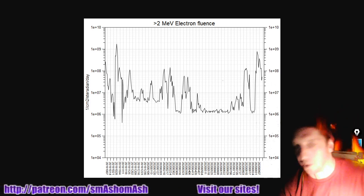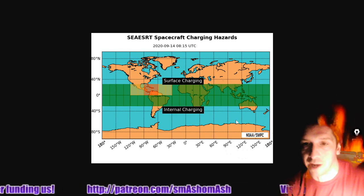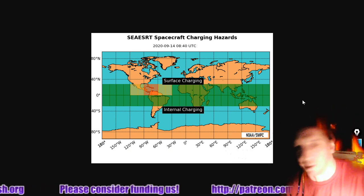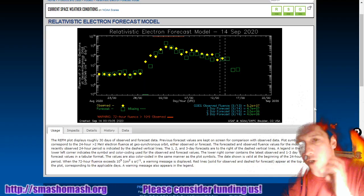Here's the 1-year chart of the relativistic electron flux, and we're back into a more normal, moderate range here. We still do see some charging hazards, surprisingly over the northern hemisphere there. Kind of odd, it's a little anomalous, as that is nighttime, where those charging hazards are happening.